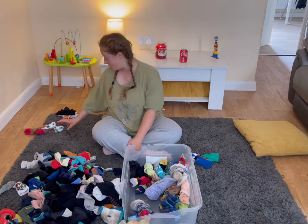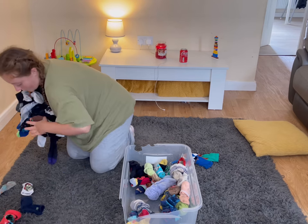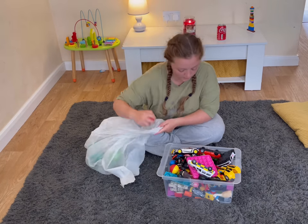It was a rainy day, I'd got my cinnamon-scented candle on and Modern Family on again. All of those socks there I was picking up did not have a pair. So they were all thrown away, and that's a massive bulk of the sock problem gone. And then I got to work on the toys.